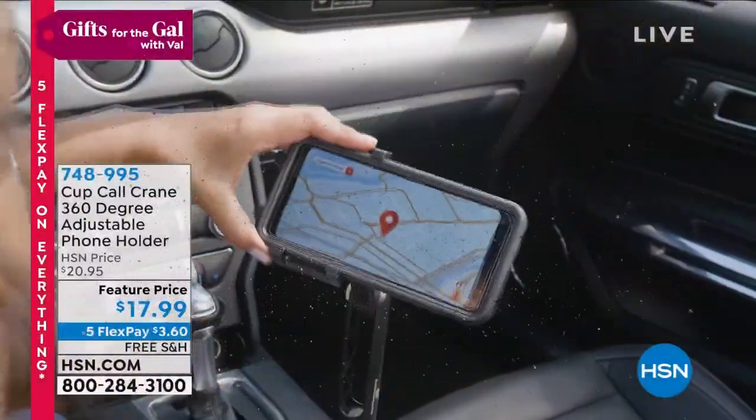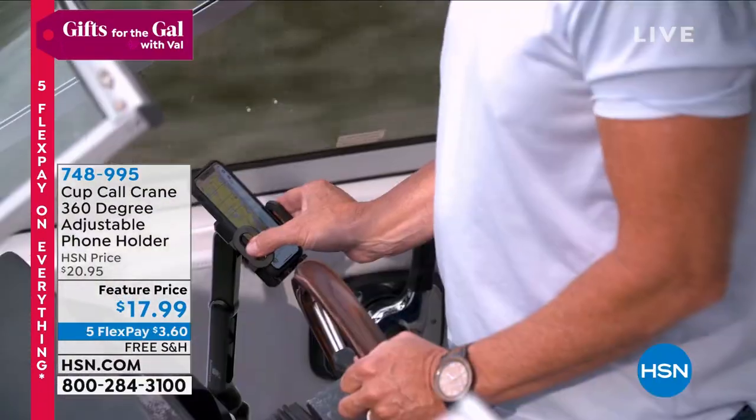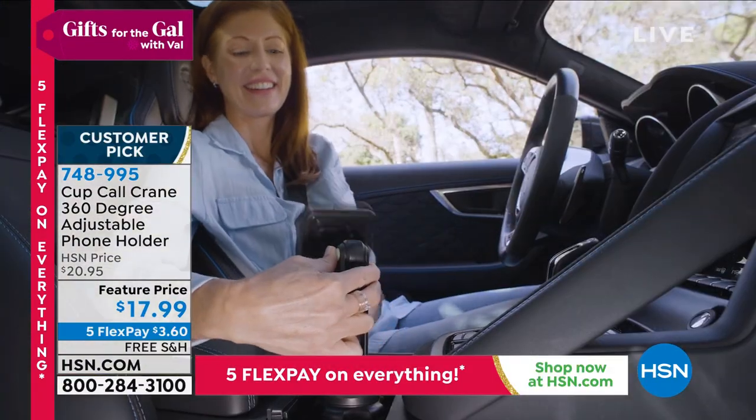All right. Well, I've got something that is truly one size fits all. It doesn't matter what kind of phone you have, what kind of car you drive, golf cart, boat, whatever strikes your fancy.